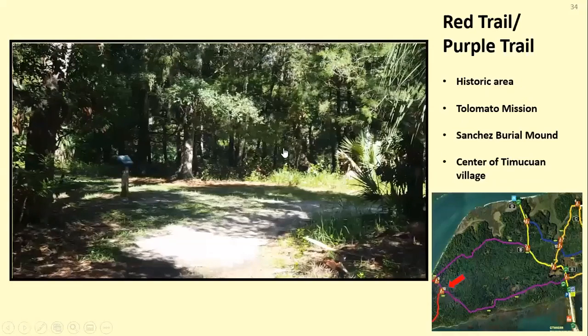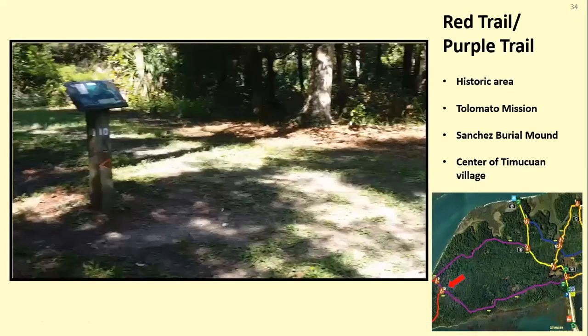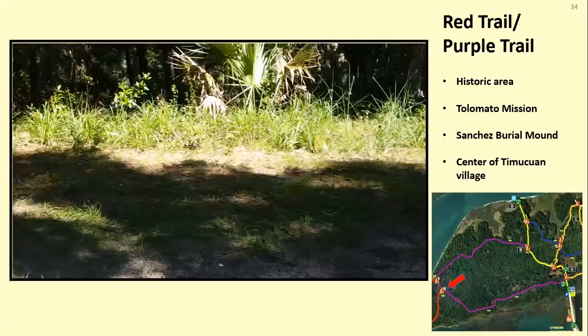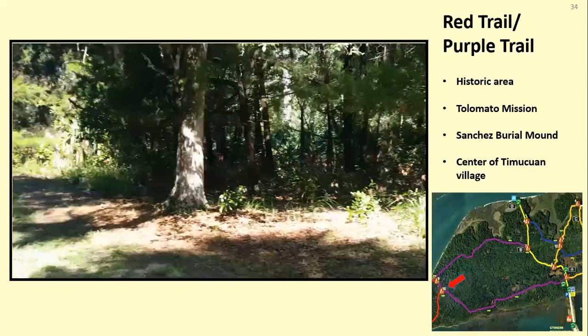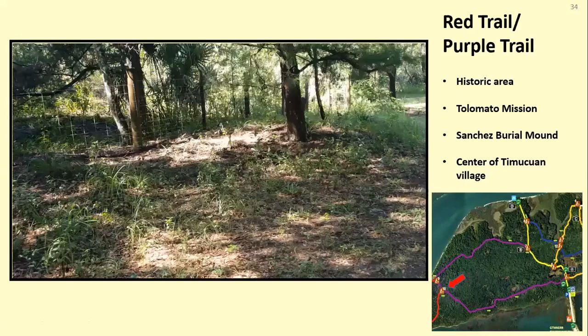This area that we're looking at right now was probably pretty much the center of the Timucuan village in this area. And where we're looking right now is probably about where that mission was built, although there's no remnants of it now. But they always built those missions right in the middle of the village. And then to the left here is that burial mound. And it's been fenced for some time.